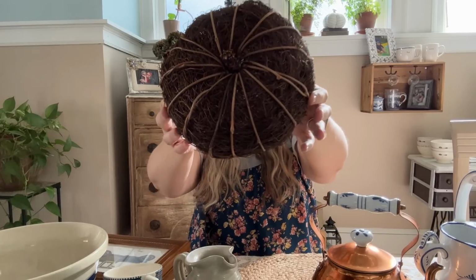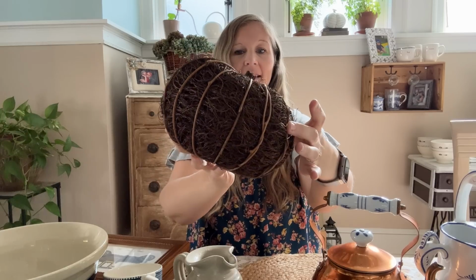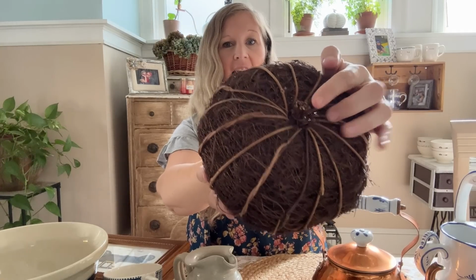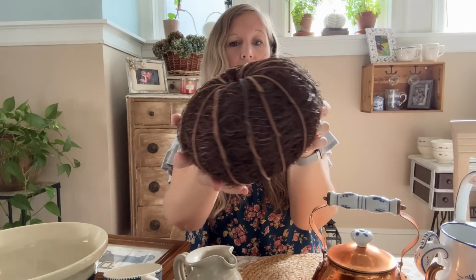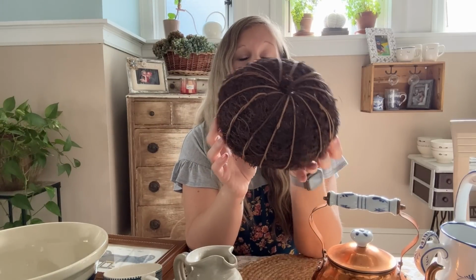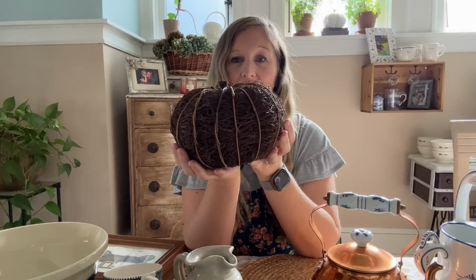All right, so the very first thing that I ended up getting was this sweet little pumpkin. I don't know if you can see it very well on camera, but it is kind of like a nest type material. It's got like a little stem in the center and these sticks that kind of go around it. It's got a very fun sort of rustic-y vibe, and I just thought it was really cute and would look really cute with all of my fall decor, so I grabbed that guy, and I think this one was only $2.99, so definitely could not pass it up.